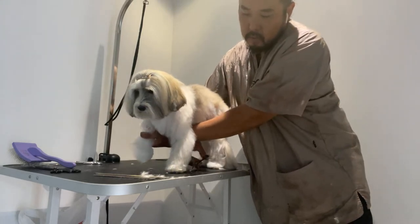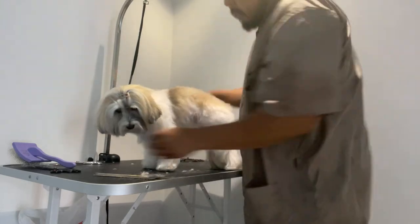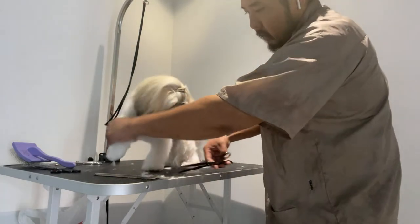Gonna hold this foot up. It still doesn't guarantee. She could probably still lift this foot like that. See? But it just kind of helps encourage her to keep that foot down.